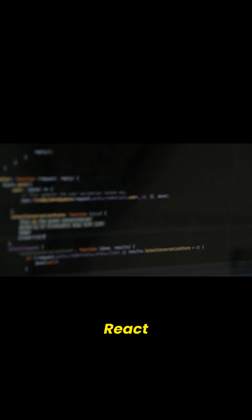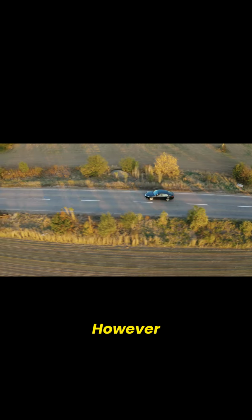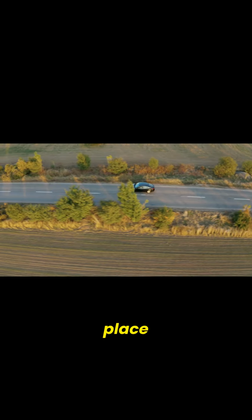With Next.js, our React server components are capable of querying data sources directly, eliminating the need for intermediary requests to route handlers. This direct access reduces latency and mitigates the risk of unexpected build issues. However, Next.js route handlers have their place.